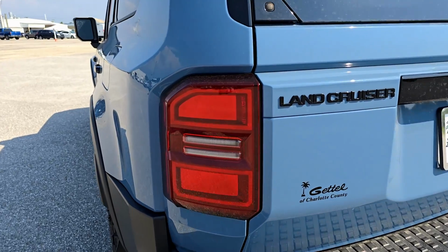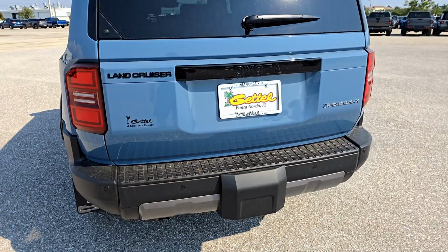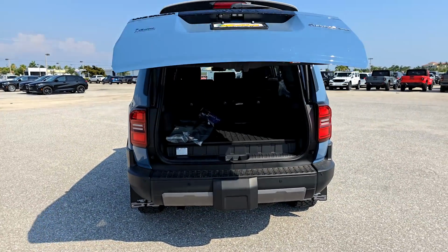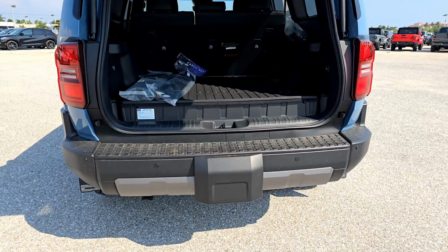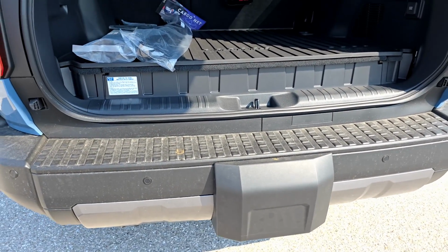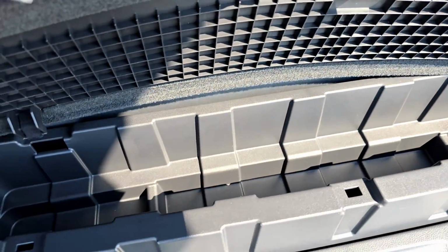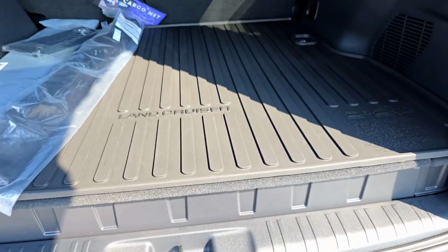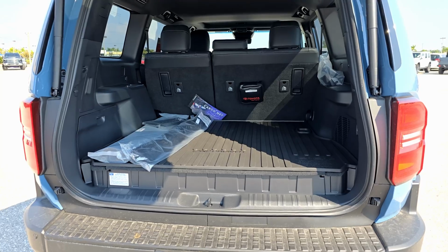We have the brand new all LED tail lamps. And now let's hit that button on the remote and let this gate open up to see how much storage room we have for the cargo. And the gate opens nice and tall. As you can see, this has this rise in the middle, just kind of like on the Toyota Sequoia we had. Underneath here you have a tiny bit of storage, and that's pretty much it. That's going to make loading stuff inside a little bit tougher than on the regular SUV.